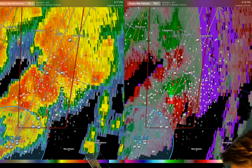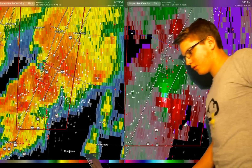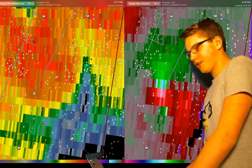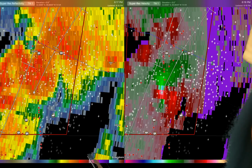I'm trying to correlate that with what it actually looks like. There's definitely a tornado with this extremely strong area of rotation there. Again, everyone in the path of this seems to be taking cover, especially Canton right now. You guys need to be on the ground. I'll be right back. I need to plug in the charger.